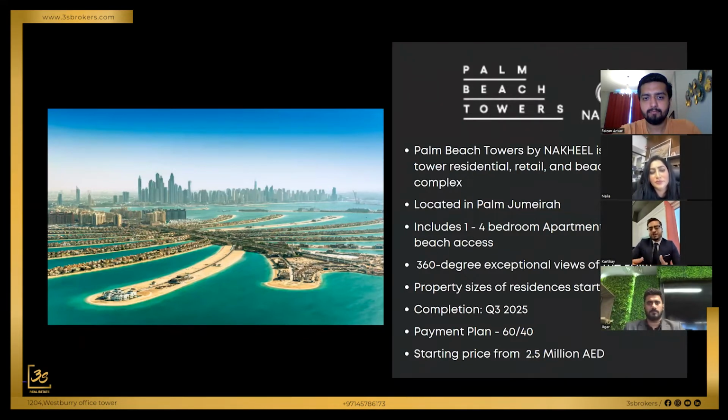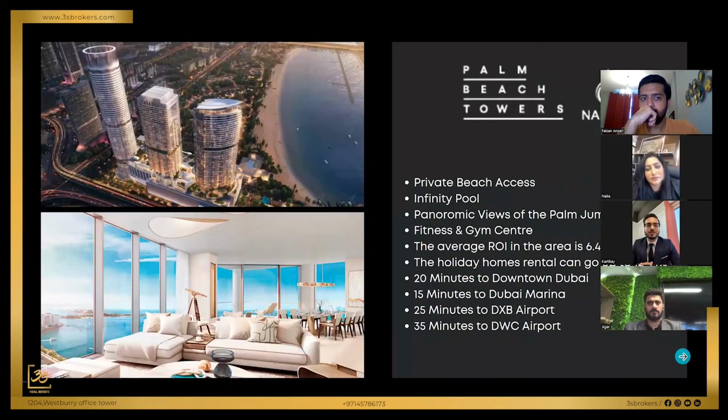These are three buildings which are going to be located at the entrance of Palm Jumeirah. So it's very easy connectivity to the tram, to the metro, to the buses. You do not have to enter the major section of Palm Jumeirah, where I would say a slight bit of traffic accumulates.